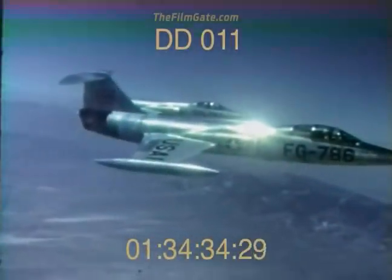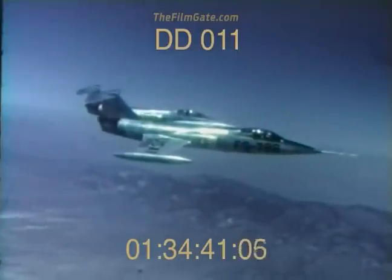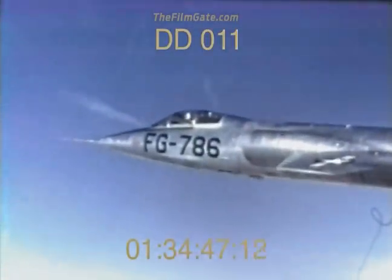Though configured with a much lower thrust engine than the powerful J-79 scheduled for the production model, the XF-104 was still faster than any other fighter in the world. But Johnson had produced more than just a dazzling performer.